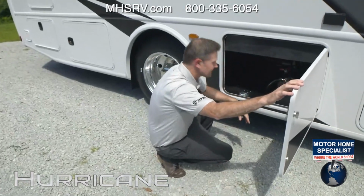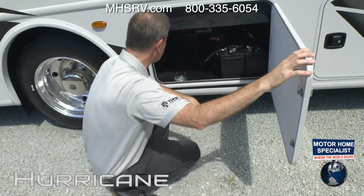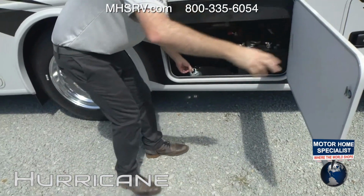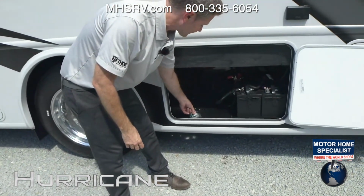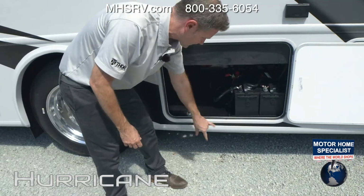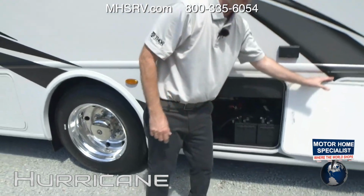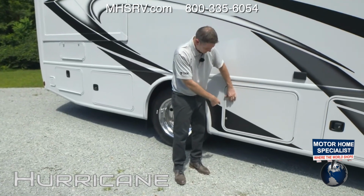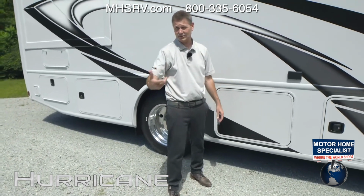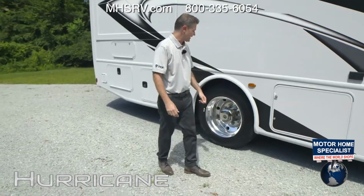This bay, the old B&B, batteries and breakers, and a pet tie down here. The dog that loves to look out the window also loves to be outside, right? So you run the leash through here, hook it to here, and then out. And now you have your dog staying at camp. And because this bay locks, if you want to use that to lock up bikes or whatever, you can go ahead and do that as well.